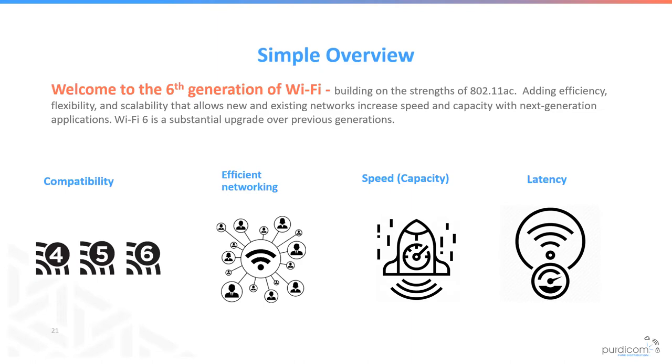Efficient networking. One of the main things about Wi-Fi 6 is data offloading. It's getting that client device on and off of the medium faster, increasing the efficiency. So handling faster speeds, transferring more data quicker.